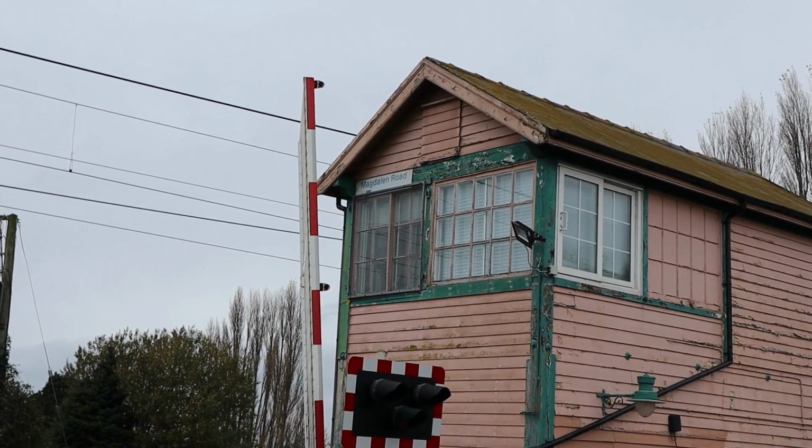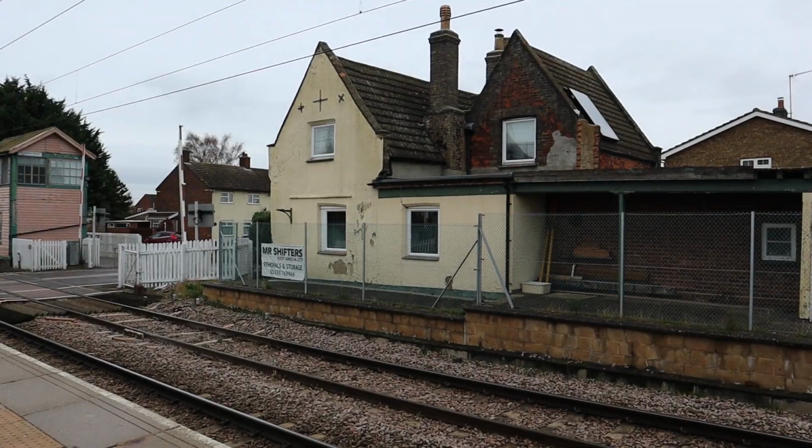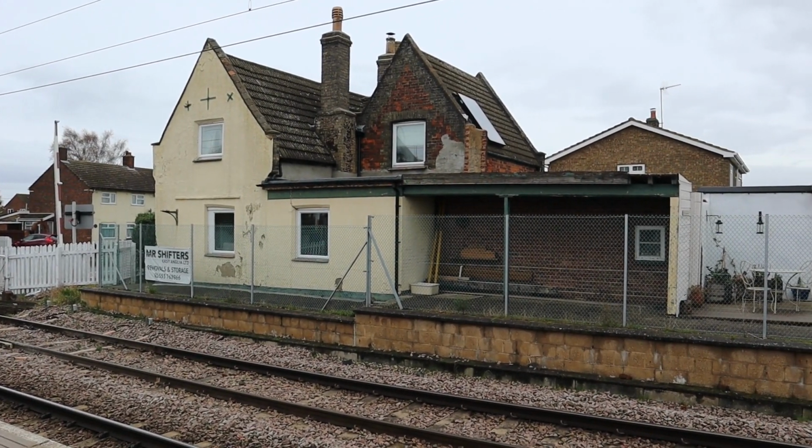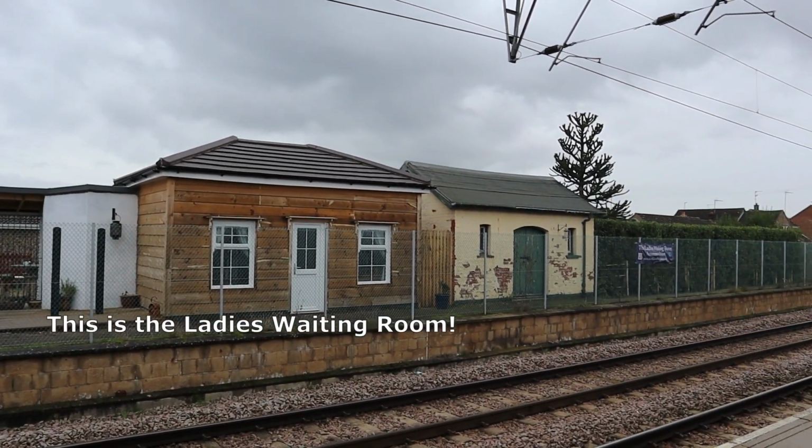It was then eventually returned to its original name of Watlington in 1989, and the name has remained to this day. However, the sign on the signal box still says Magdalen Road. The original station buildings are now in fact a private residence, and as I've already mentioned, the ladies' waiting room is now an Airbnb.